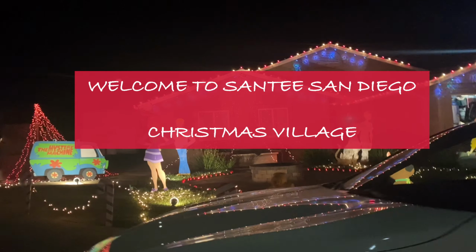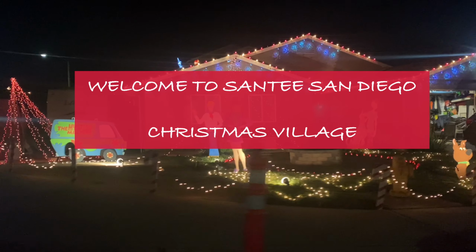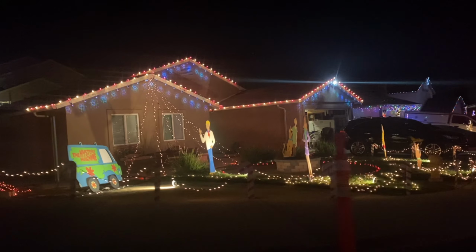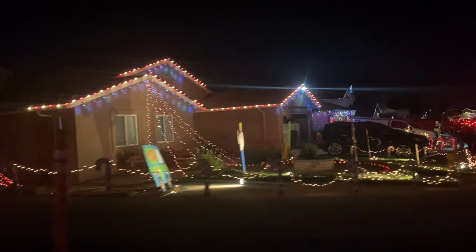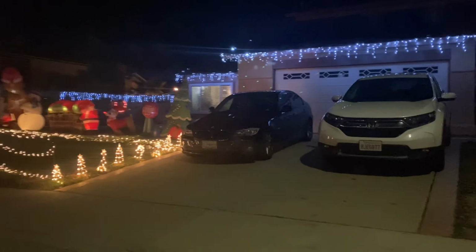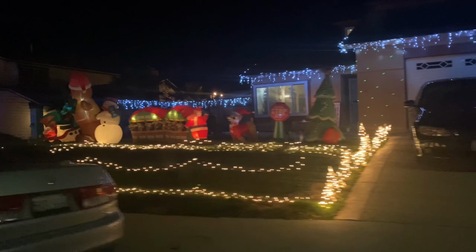So today we are going to San Diego to visit a lot of Christmas villages. So we went to the Christmas village here in San Diego and it was so amazing, guys. If you can see those Santa Claus, different kinds of lights here and there. So beautiful and amazing. Nakaka-relax and super Christmas talaga ang feeling.